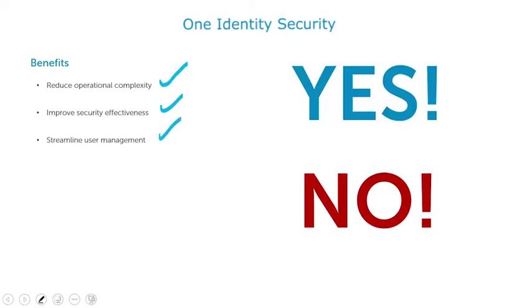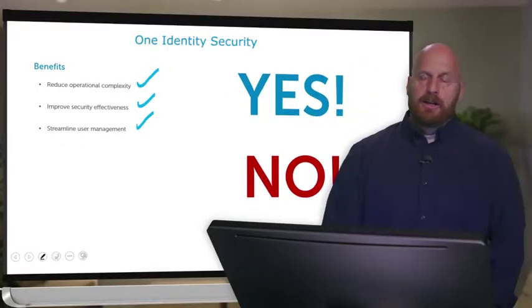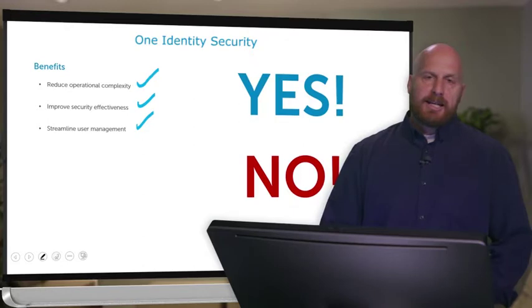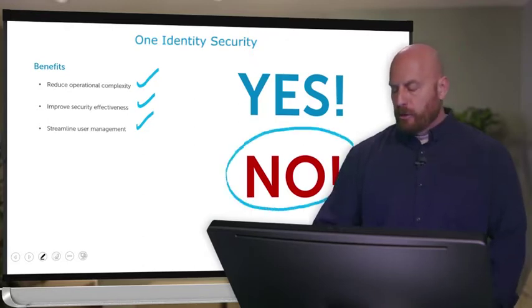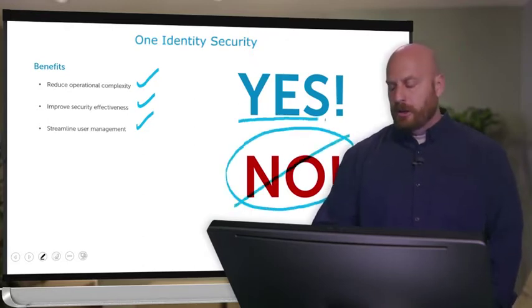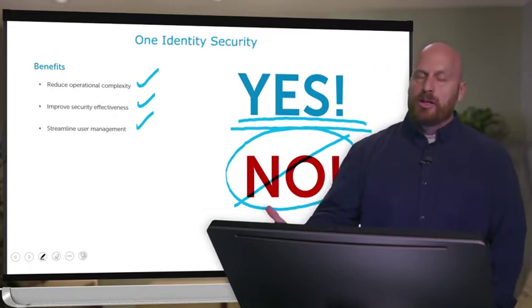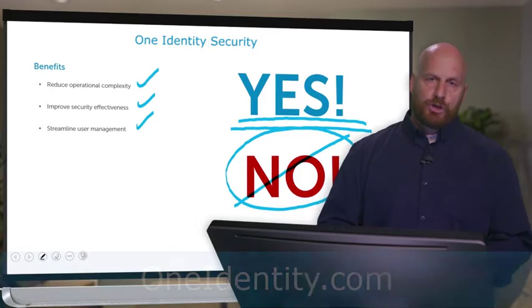And then that streamlines user management. It makes the user's life easier. They can get to the stuff they need. They don't have to go through IT every time they have to do something different, and security is not a victim of user convenience. So what we like to say is it changes you from being the purveyor of no to becoming the department of yes. You can now say yes and empower users as opposed to saying no and kind of restricting users.